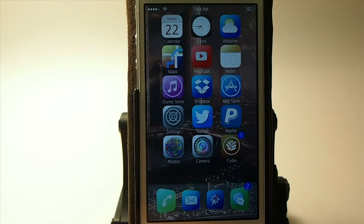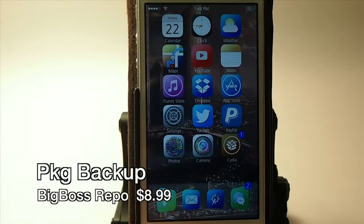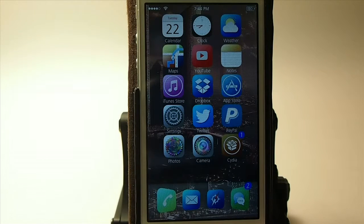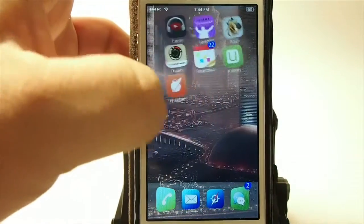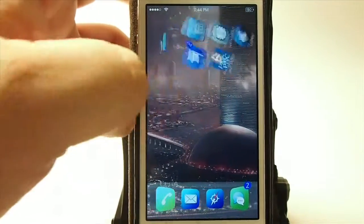The next tweak is called Package Backup. It's in Big Boss, and I'm not really sure of the price. I think it's like $8.99 or $9.99. I've had it so long. When I bought it, it was only like $6 or $7, but now it's gone up a lot. It has its own icon, and it's a standalone app. Call it an app, call it a tweak, whatever you want.